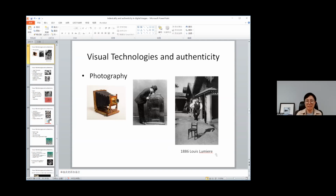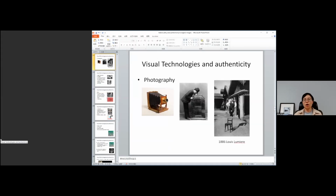But some people say it's Edison, the one who invented the light. Anyway, there are different versions, but usually we still say it's Lumiere, the French brothers. They invented the camera and the movie camera. So at that time, they started to shoot all these kinds of things of reality.